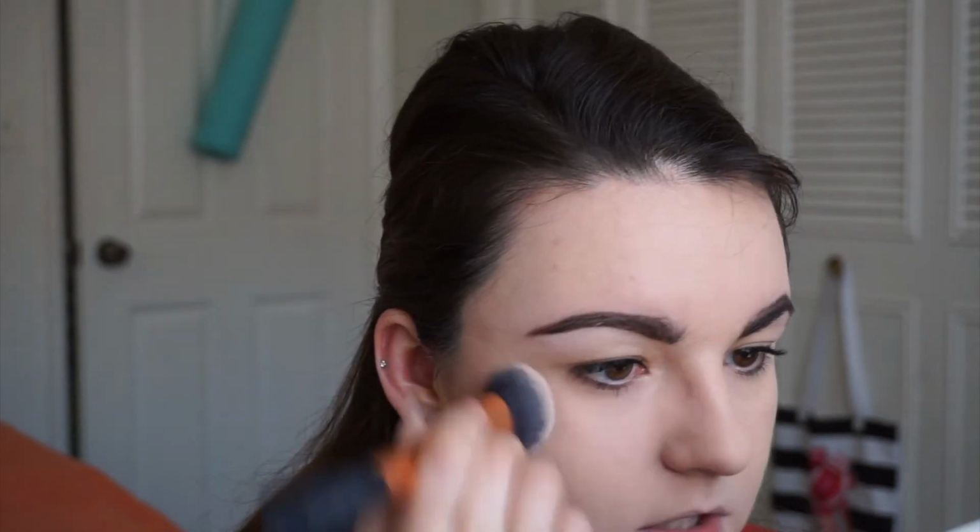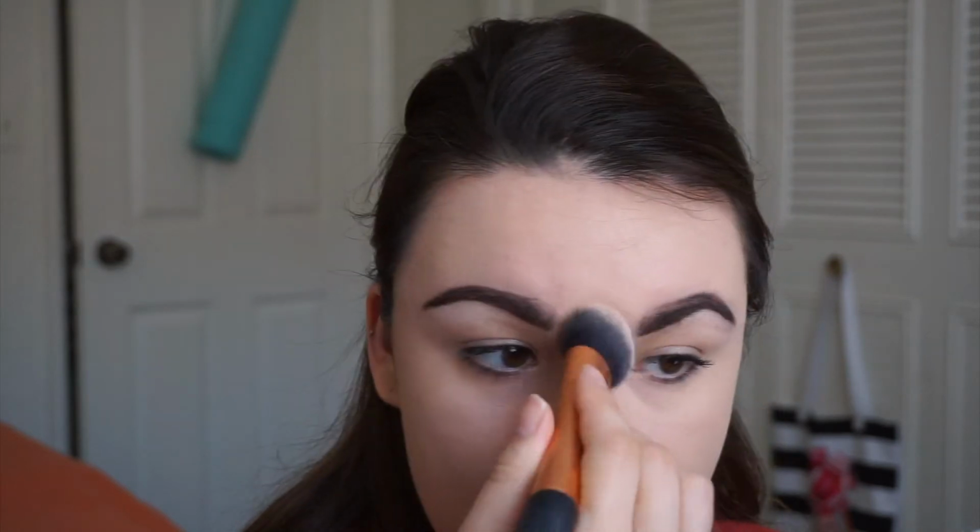However, this is just my first initial impression. So I'm going to go ahead and do the rest of my face. I think I'm going to refrain from setting this, even though I want to so bad, because that's just my MO. I'm not going to set this and see how it performs. I'm going to do the rest of my makeup, and then I will be back for our first check-in.